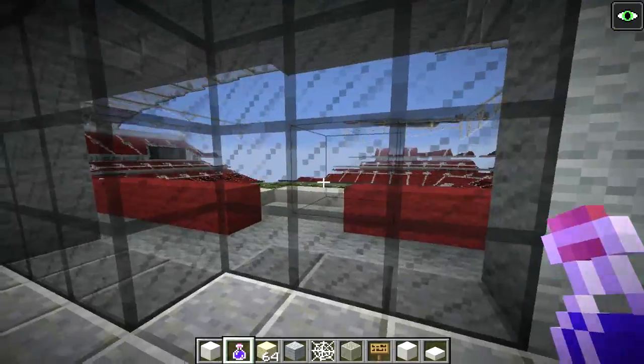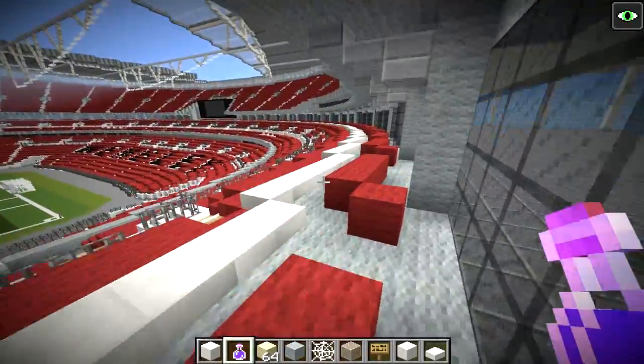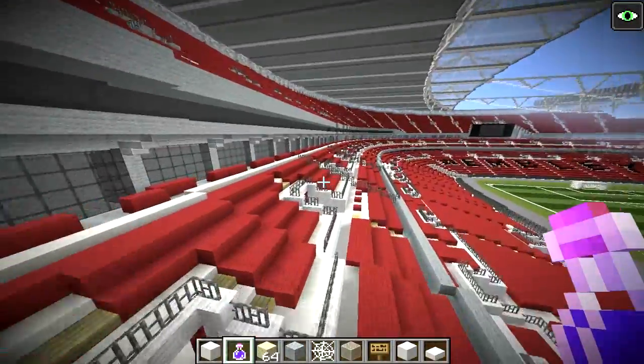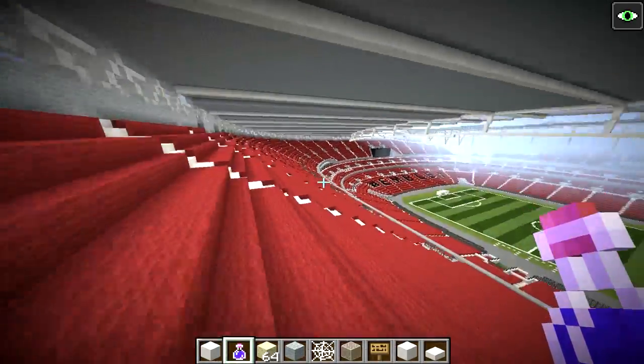I mean, there's a bit more colour detailing in this than there was in the Anfield one I did in the last video. Let's just smash our way through there. No one will notice. I like the texturing on the grass in this one. Anyway, how amazing is this? It's massive. So those of you who don't know, Wembley's capacity is 90,000, which is crazy.